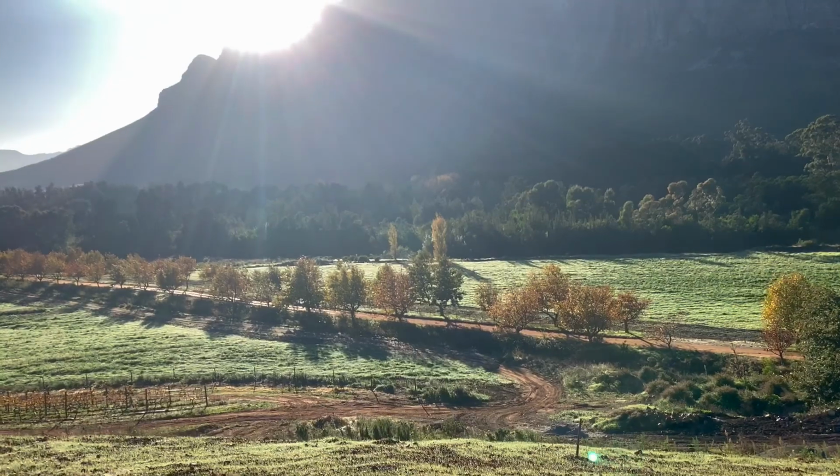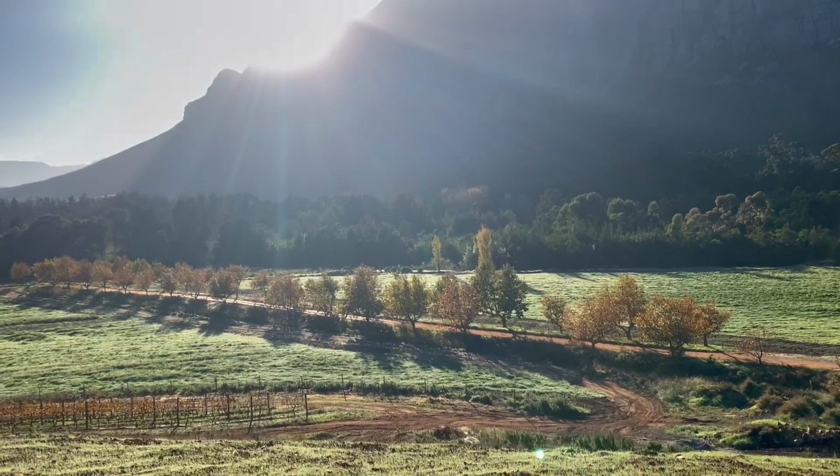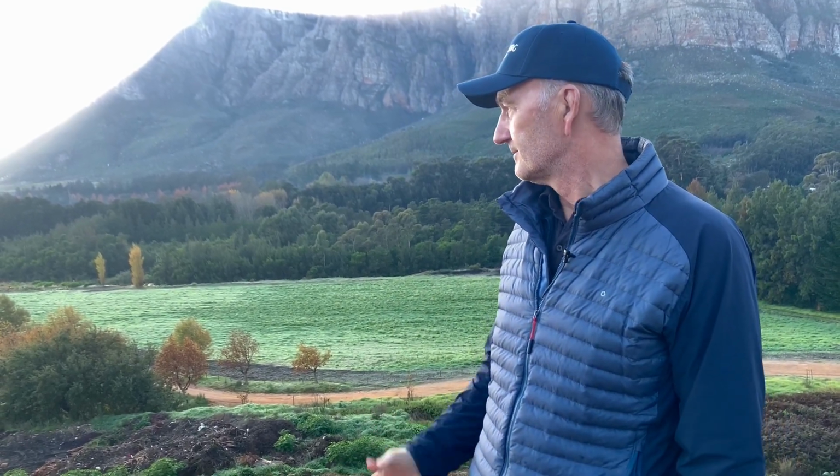This is classic Rondekop. We're just about to get the sun breaking through the mountain there, and this is what happens all year long. We get this as the sun rises, as it's summer, it rises over there, and then winter rises over there. But this mountain's always in the way, and it means that we have a later start to the day. It plays into that deep diurnal temperature that we have.